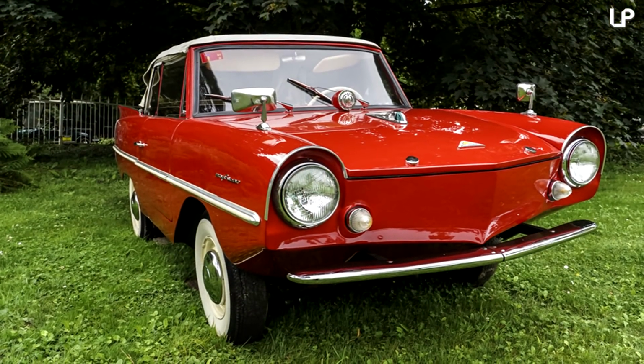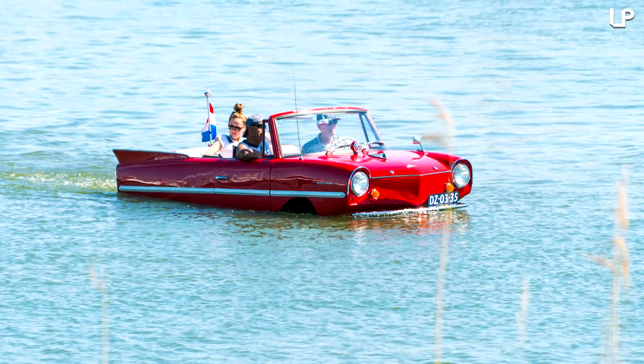It did get some fans excited though, and that's why there are still a few on the road and out on the water today.